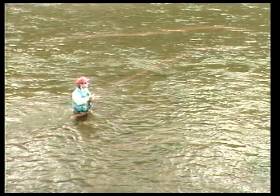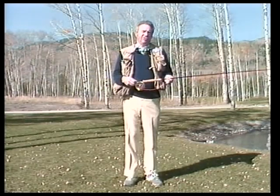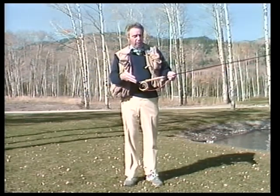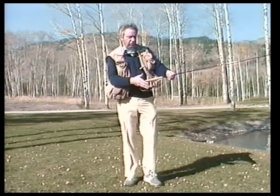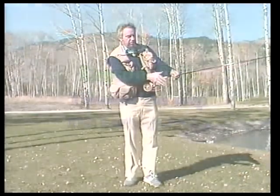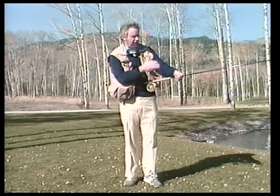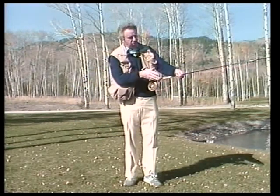Watch this. The basic cast is going to start out with a basic grip. One of the ways that I teach my students to do this is just as if you're going to be shaking hands with someone. You're going to be shaking hands with your fly rod. Hope it becomes a friend of yours, so meet it.